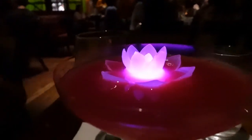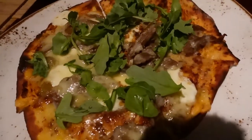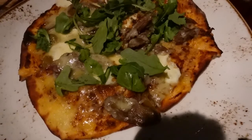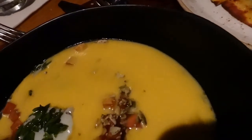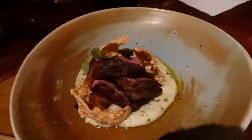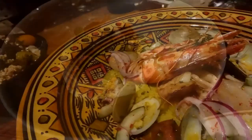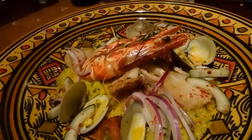For our appetizers, we ordered the duck confit flatbread, the roasted squash bisque, and the wild boar tenderloin. These were all very good. The flatbread was done perfectly, crispy crust but also chewy and had great flavor. I don't usually like squash, but the bisque had a great flavor and was super creamy. The wild boar tenderloin was a standout appetizer though. It was so juicy and tender. If you only order one, order the tenderloin.